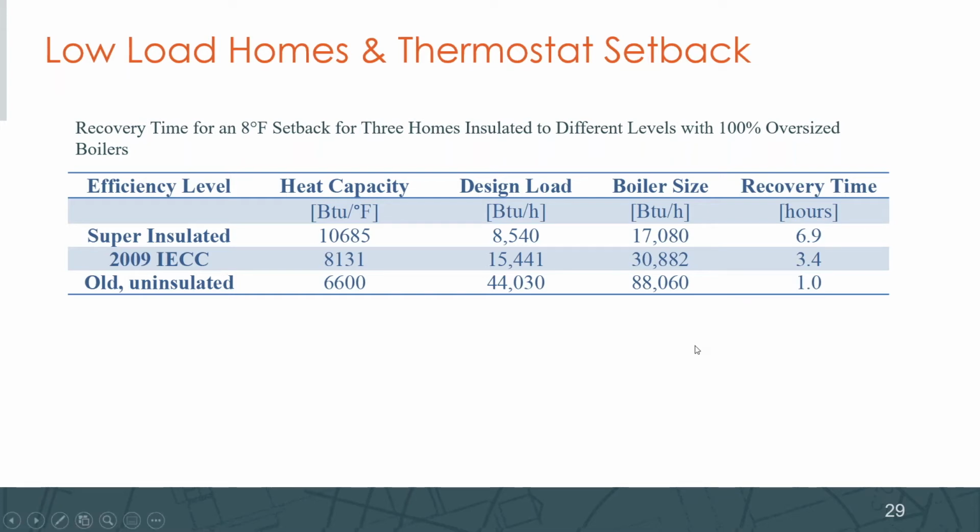So when you're dealing with super insulated homes, high performance homes, know your client. Is your client somebody that really wants the house to be cool at night? Because even if they want it to be cool, they can turn a 68-degree home back to 60. They may only drop 2 degrees overnight if they don't open their windows, right? So it's an interesting way.